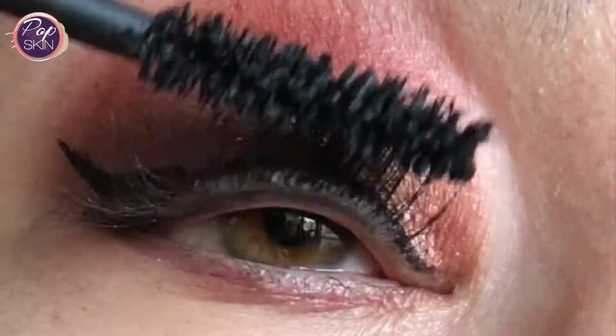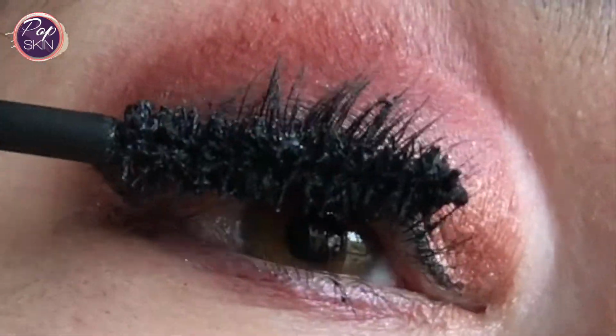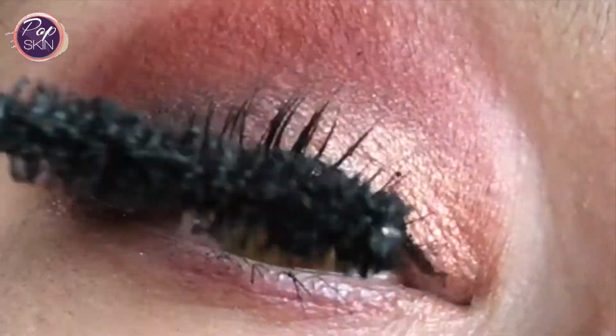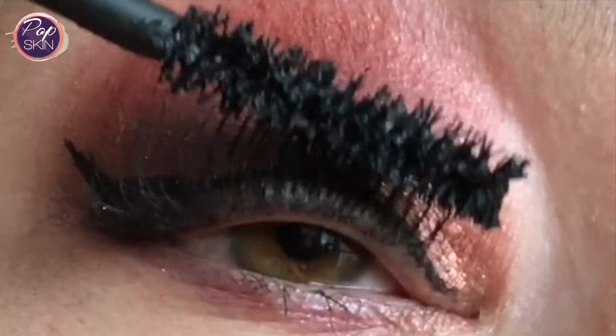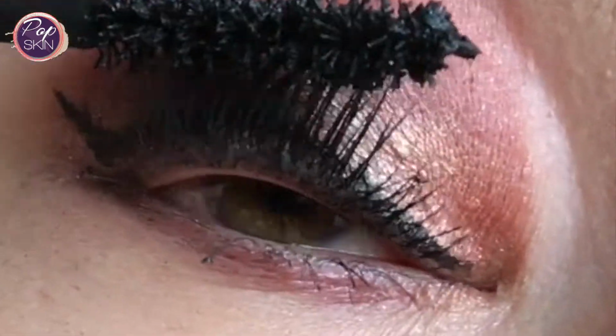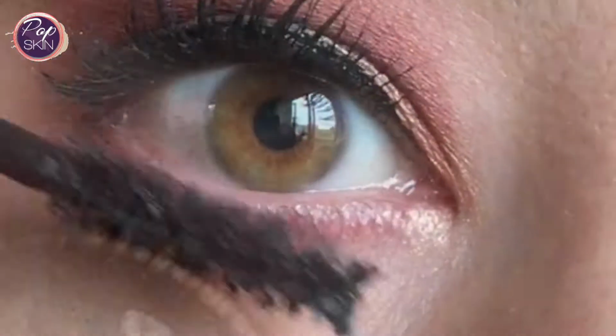Here I'm using a Ciate London waterproof mascara that totally broke. The wand came off, so I'm using the Charlotte Tilbury wand to apply this. I think I've mentioned before I'm not so into using false eyelashes. I just rather use mascara, and I'm lucky my eyelashes are fairly long.